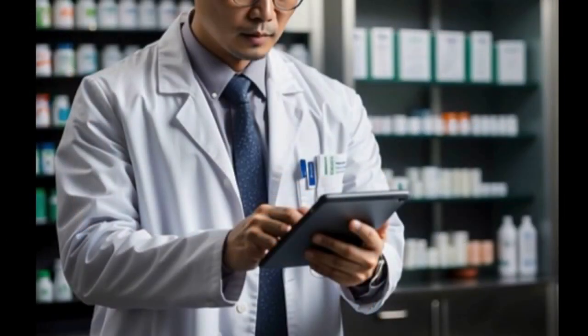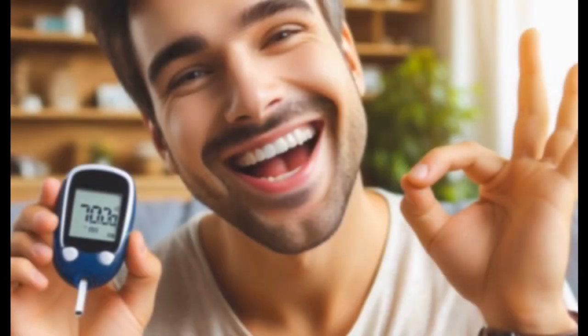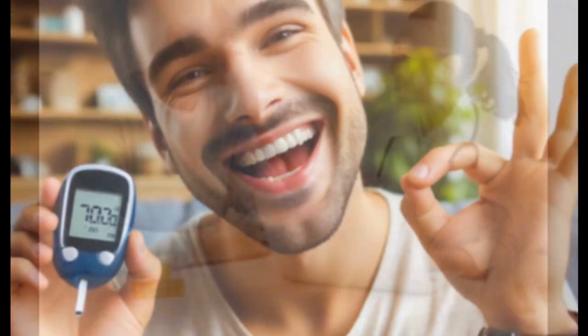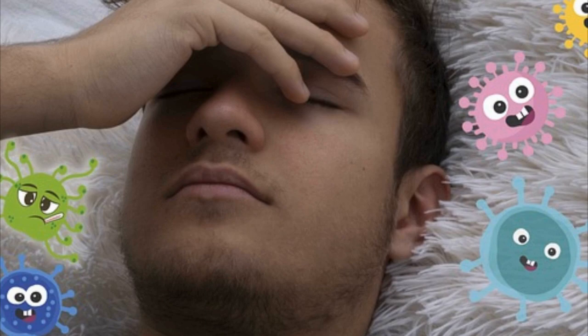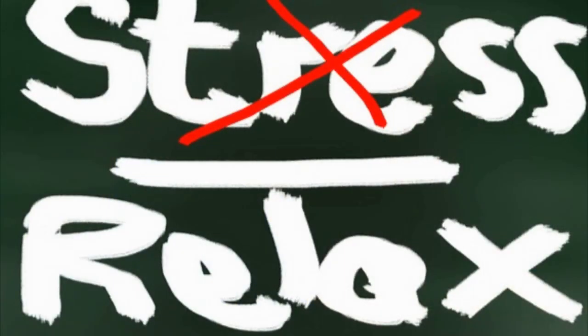Take medications as prescribed. Adhering to your prescribed medication regimen is crucial for managing diabetes effectively. Medications help control blood sugar levels, and any changes should be made under the guidance of your healthcare provider. If you experience any side effects or have concerns about your medications, discuss them with your doctor before making any adjustments.